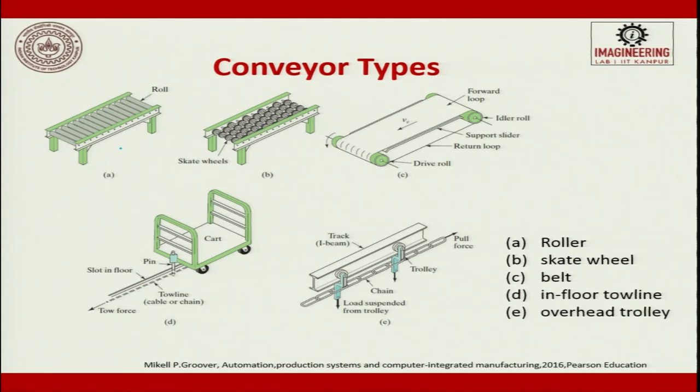So, these are all roller conveyors, these are all skate wheel conveyors. This is what is used in airports, I was trying to talk about. If this portion is lifted, by gravity it rolls, same with skating. So, endless belt rollers are also talked about. This is like a carton, and the in-floor towing line is used. So, you can have this cart, fill up things in this cart and then it can move. The last one is overhead trolley conveyors, which we were talking about for automobile car assembly.